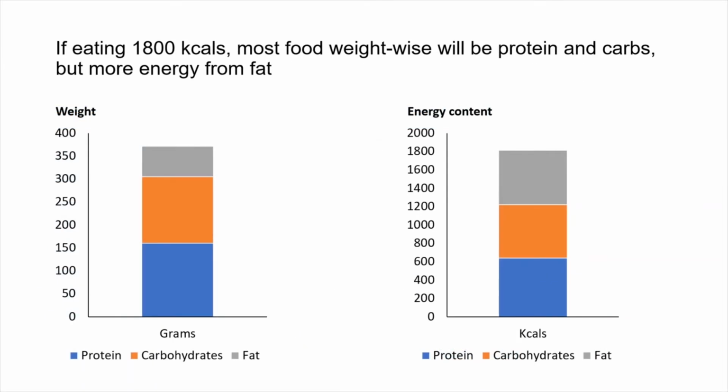This means that if you're on a diet of 1800 calories per day, most of the actual weight of the food will come from protein and carbohydrates, since they're lower in terms of calorie density, and fat will only be a small part. But in terms of energy content, so the number of calories from each of these three, fat will have a much bigger part.